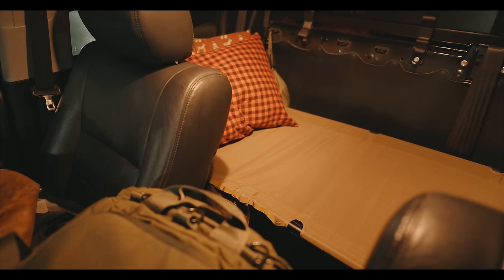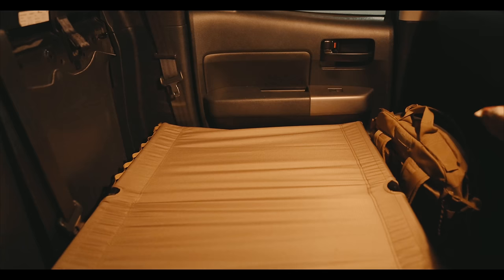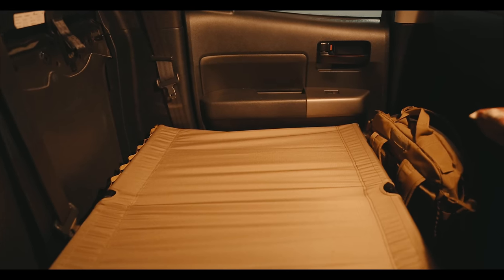It is time for taco number two, everybody. I should say, before I start eating this, what the purpose of this video is. This morning the idea came to me about putting a cot in the back of the truck and seeing whether or not it would work. I knew if I removed one piece of the frame that this would fit, and it does. The question is whether or not this is comfortable.